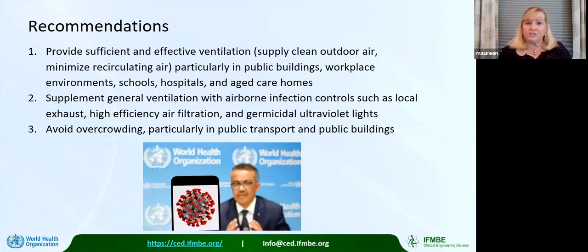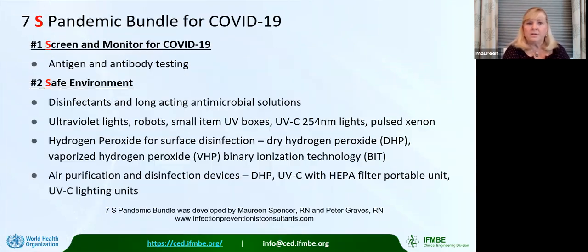So the WHO did change their stance and came out with these recommendations to provide sufficient and effective ventilation, supply clean outdoor air, and minimize recirculating air, particularly in public buildings, workplaces, schools, hospitals, and aged care homes. Supplement the general air ventilation with airborne infection control, such as exhaust systems, high efficiency air filtration, as I mentioned earlier, and germicidal ultraviolet lights, and avoid overcrowding. So that then supports some of the control measures of keeping certain sectors of society shut down, like the bars at the moment, in a lot of the states or countries that are having increased spread.